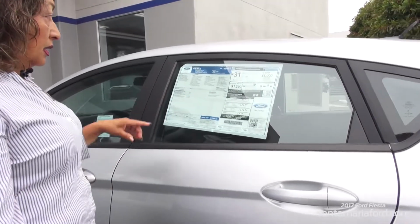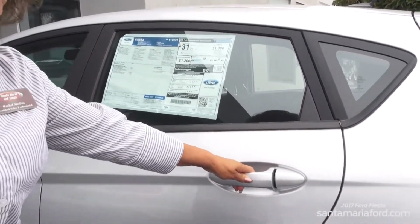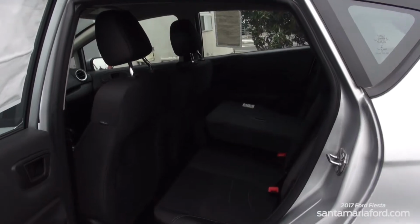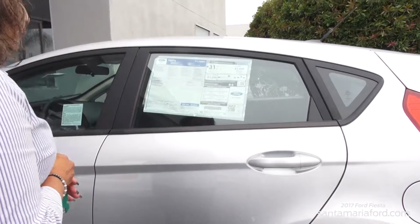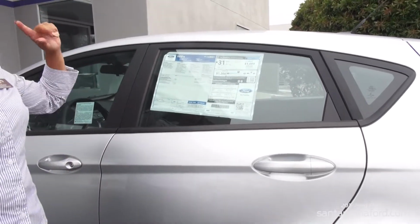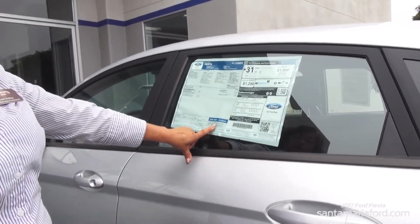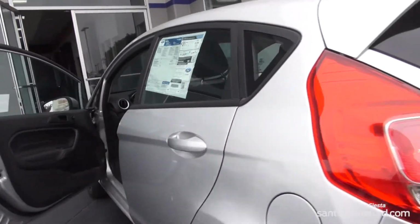The 60-40 split in the second row seat, as you can see here, and from the back you can see it when I had it up. Total of 7 airbags, and I'll show you when we get inside. So with everything on this vehicle here, it comes out to $17,890. Now, go ahead and step inside, and I'll show you some of the items inside.